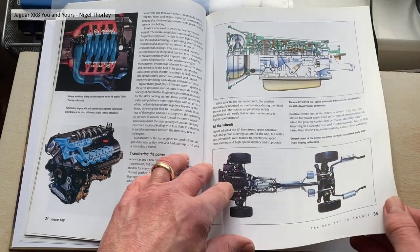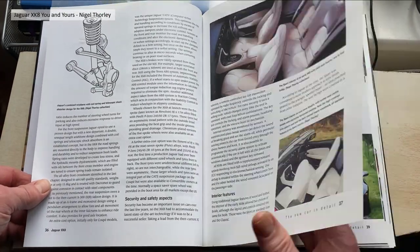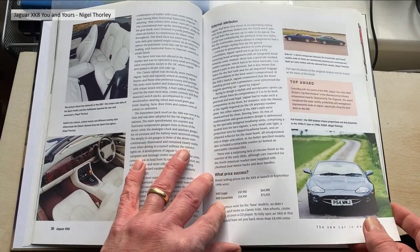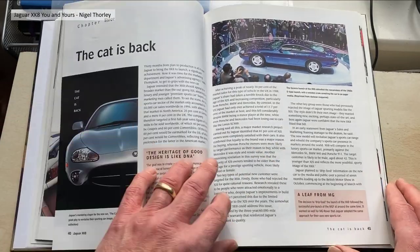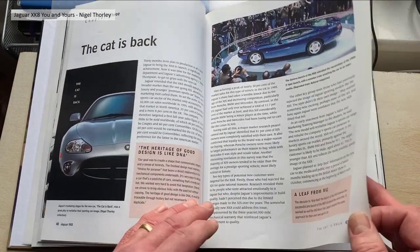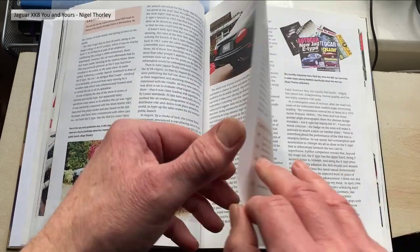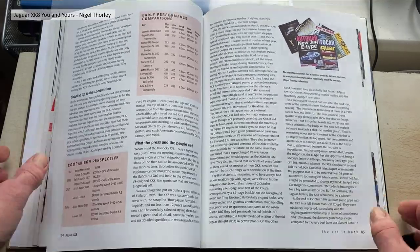Then we have the new car in detail. So we've got all the specs, interior, suspension, all the new bits, the new pricing, awards it won. Then the cat is back. That's the chapter basically all about the marketing and how they marketed the car. The cat is back, so trying to use the E-Type history to help sell it.